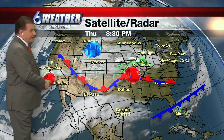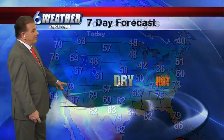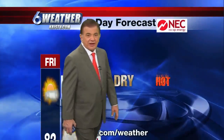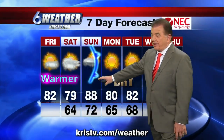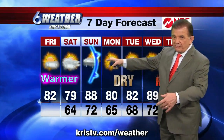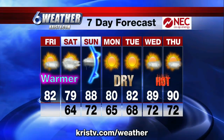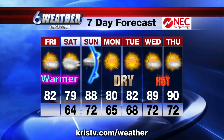Here's our next big system, and that's the one we're going to be watching really over the next 5 to 7 days. So for us, we'll be warming up into the 70s and 80s. Here's your 7-day forecast, looking at about 88 on Sunday. And that little front falling apart may produce a few sprinkles, and then a couple of dry, nice, warm days. But you see no real cool weather in there at all.